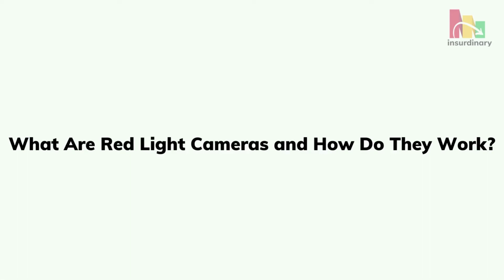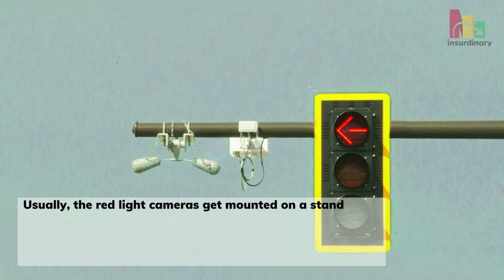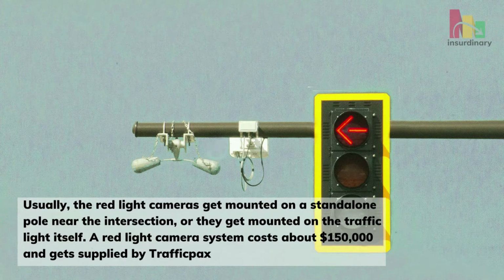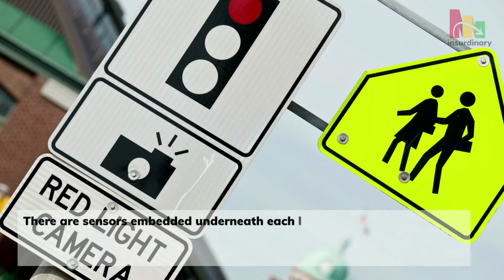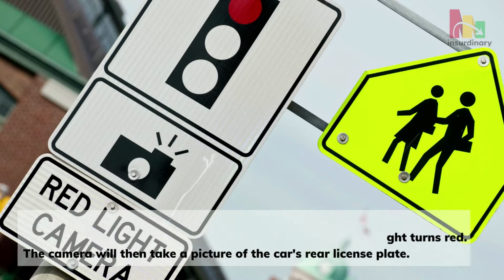What are red light cameras, and how do they work? Usually, the red light cameras get mounted on a standalone pole near the intersection, or they get mounted on the traffic light itself. A red light camera system costs about $150,000 and gets supplied by Traffic Pax in Toronto. There are sensors embedded underneath each lane of traffic. These get triggered when someone travels over the stop line when the light turns red. The camera will then take a picture of the car's rear license plate.